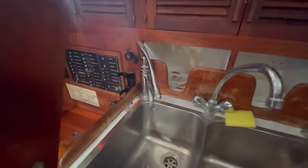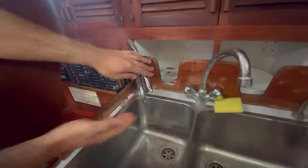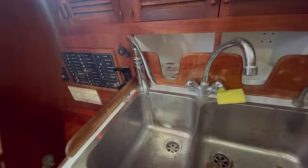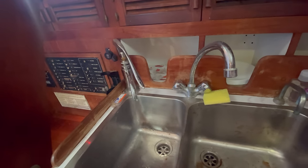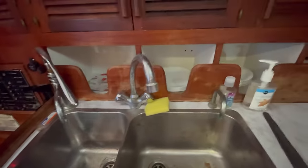That's not raw water, is it? No, why would that be raw? I don't think so. It's a little salty. Is it? No, it's not. My hands are really salty. Your hands are salty.